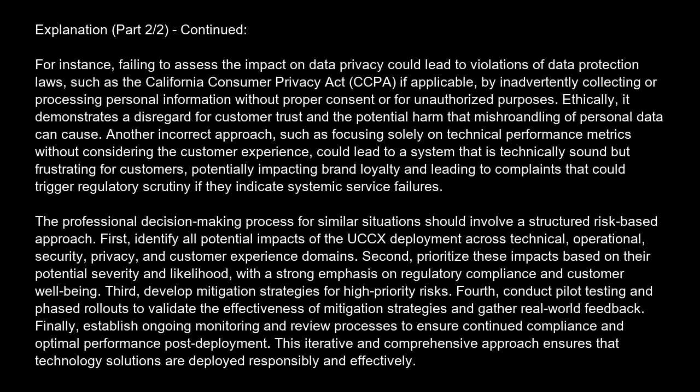The professional decision-making process for similar situations should involve a structured risk-based approach. First, identify all potential impacts of the UCEX deployment across technical, operational, security, privacy, and customer experience domains. Second, prioritize these impacts based on their potential severity and likelihood, with a strong emphasis on regulatory compliance and customer well-being. Third, develop mitigation strategies for high-priority risks. Fourth, conduct pilot testing and phased rollouts to validate the effectiveness of mitigation strategies and gather real-world feedback. Finally, establish ongoing monitoring and review processes to ensure continued compliance and optimal performance post-deployment. This iterative and comprehensive approach ensures that technology solutions are deployed responsibly and effectively.